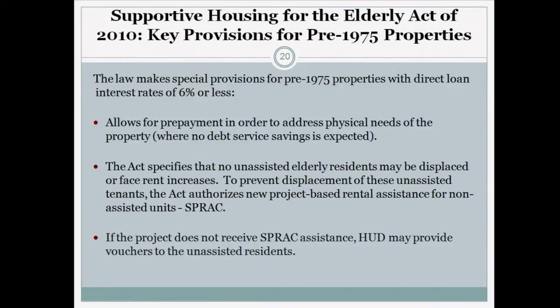And we touched on this Senior Project Rental Assistance Contract called SPRAC. And I believe there's a forthcoming notice that we're all anxiously awaiting to talk a little bit more about that. If the project does not receive SPRAC assistance, HUD may provide vouchers to those unassisted residents. So remember, the pre-75 properties are the ones with the low interest rates, but also with very little to no Section 8.